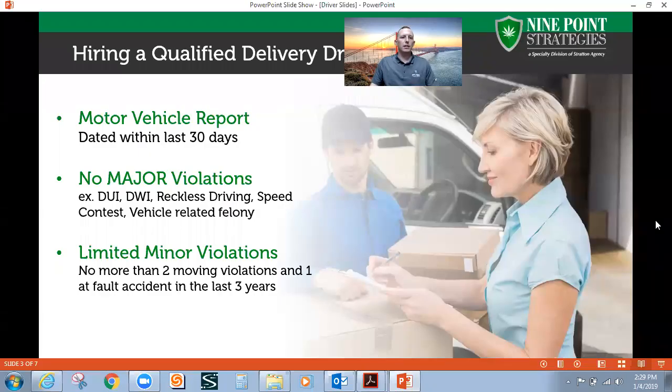So the motor vehicle report's got to be ran within the last 30 days, okay? We want a current motor vehicle report, not one from a year ago. We've got to make sure that there are no major violations on the motor vehicle report in the last 5 years. Major violation would be DUI, DWI, reckless driving, speed contest, those types of things. In addition, we have limited minor violations in the last 3 years. So that means no more than 2 moving violations and 1 at-fault accident in the last 3 years.